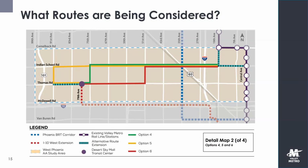Next slide, please. So the next set of options, these are the routes that primarily are identified to run along Indian School Road. A couple things to note here. On the far eastern edge of the map, so that's on the east side of I-17 along the 19th Avenue corridor as it then goes to Central Avenue, there are, in a similar way to that western edge, those two potential alternatives as to how we would connect the West Phoenix project into the existing high-capacity transit network. The first of which, similar to the lines shown on the last slide, would connect down along 19th Avenue to Indian School from the 19th Avenue and Camelback Light Rail Station. The other alternative is to start this project out and have a connection with the Indian School and Central Avenue Light Rail Station.